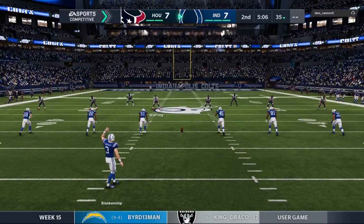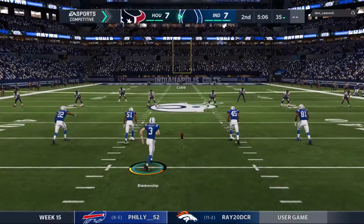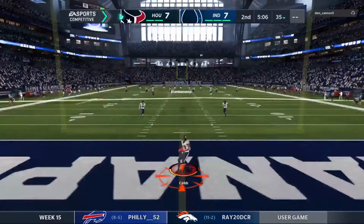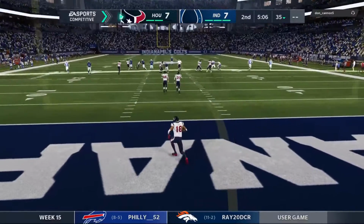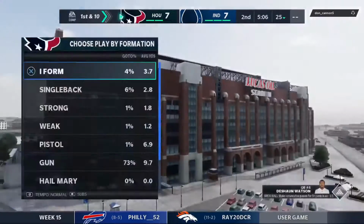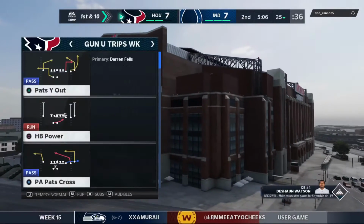Rodrigo Blankenship to kick off for Indianapolis. So all even at 7 now as they kick it away. Fields it in the middle of the end zone. And this will not be brought out. It's a touchback. At their own 25-yard line.